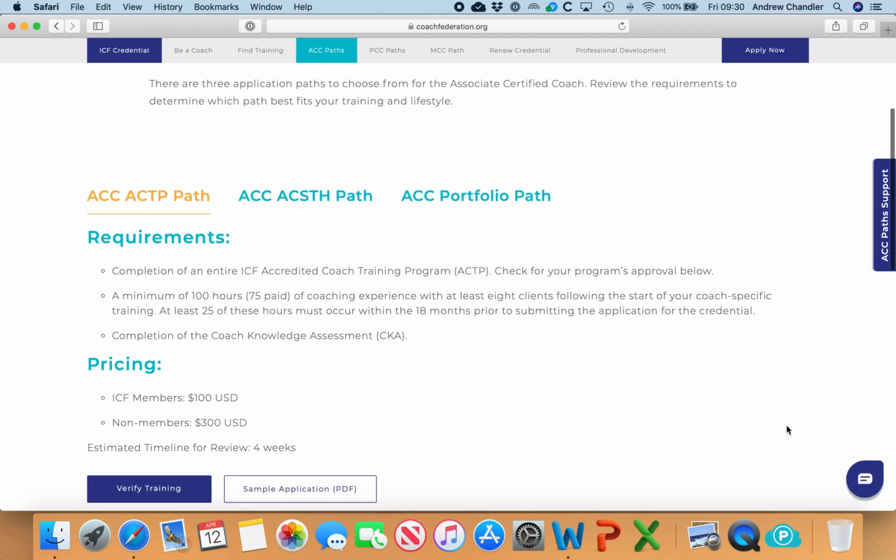You can probably see here there are effectively 3 pathways to gaining your ACC credential. The pathway that we're interested in, because the Barefoot course is again one of a few accredited programs, is the ACTP path. So that's the one that you're absolutely looking for. And there are a number of things that you need to have done to be ready to apply. The first is that you need to have completed the Barefoot course, including passing the live assessment. That's really important. And you therefore should have a certificate which confirms that from Barefoot.